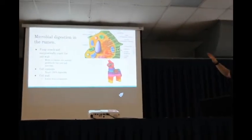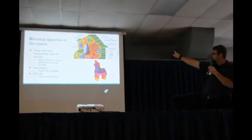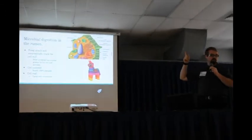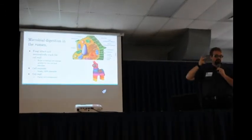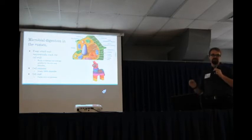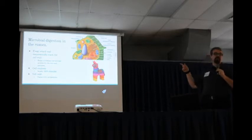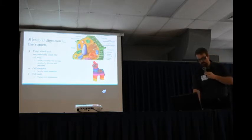When you look at cell contents, which are all these little bits and pieces floating around inside the cell, you're talking about essentially a 100% digestible source of energy and protein. There's sugars, there's starches, there's a little bit of fat, but mostly you're talking about the protein that's present in a forage is going to be in there. So you need to gain access to that somehow. We'll talk more about fiber quality later on that point.